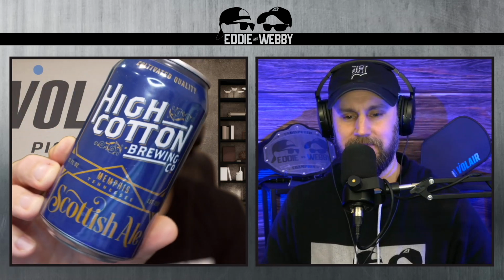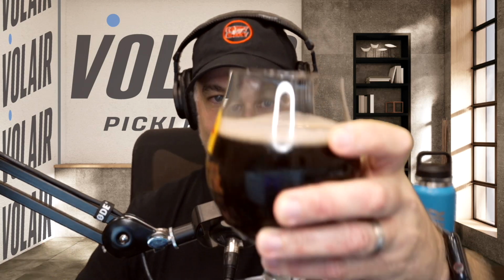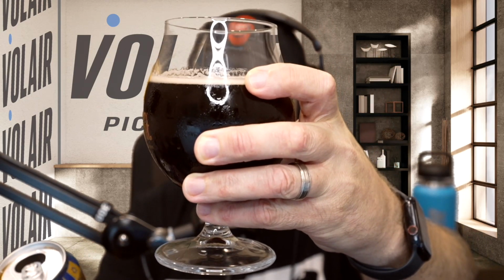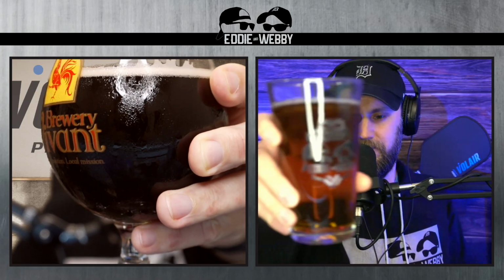And Webby, you've been enjoying some nice darker beers lately on the episode, and I haven't really been drinking a lot of beer, but when I do, I want it to mean something, and that's why I went with this Scottish ale. As you can see, it's beautifully dark in color. Brewed and canned in Memphis, Tennessee. It's only 5.5% alcohol by volume, so I think it's going to be good. But let's see. It's probably going to taste better than yours.